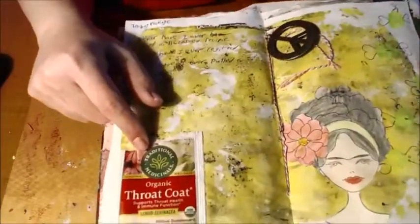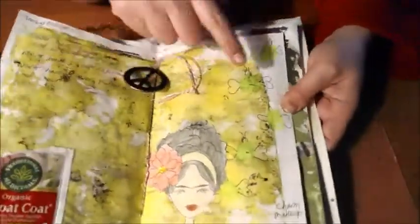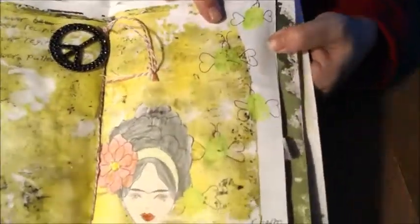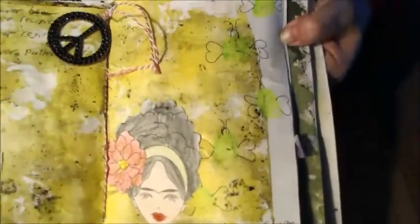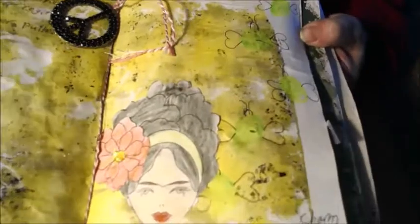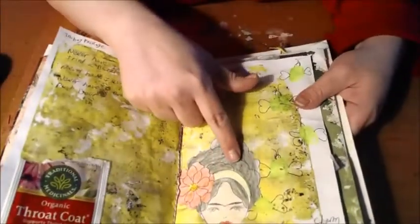Tea packaging, a charm, fingerprints, and I very badly made butterflies. I don't know if you can tell, but they're there. And then this is makeup.